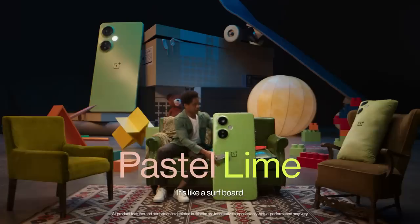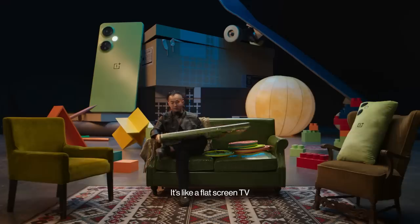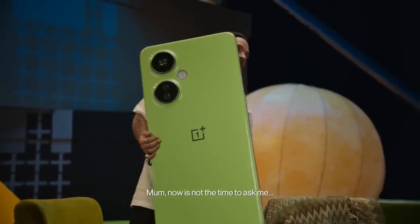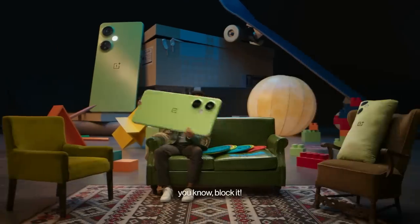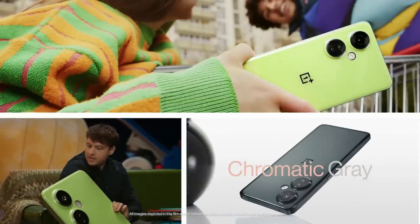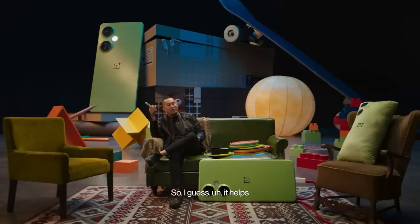I like it. It's like a surfboard. I'm in the library, I can't talk now. It's like a flat screen TV. Chopping board. I could probably go boogie boarding on this thing. I'm shooting. Mom, now is not the time to ask me. Oh, we love slight curvature. I can use this as a, you know, block. A little bit of a slight design language evolution since some of the previous OnePlus Nord products. So I guess it helps. It's exquisite, really.